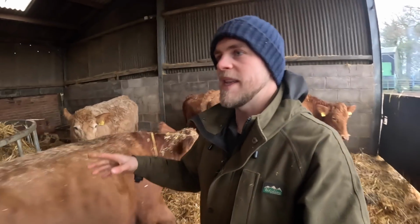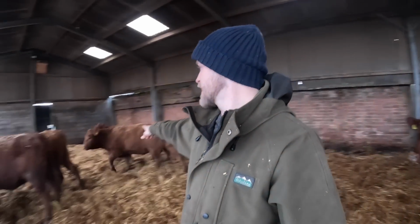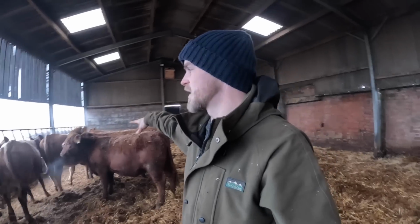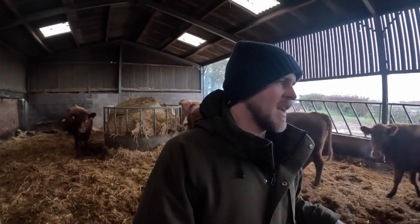Just chucked them in this shed with the original stabilizers that we bought last year, and they fit in really well. You can't tell the difference between them, really. They're just a little bit smaller. You can see here, there's pretty much the five of them in a group there, but they don't look out of place at all, which is really nice. Give them a bit of extra straw too, because these guys like a bit of straw.